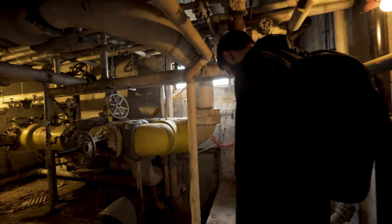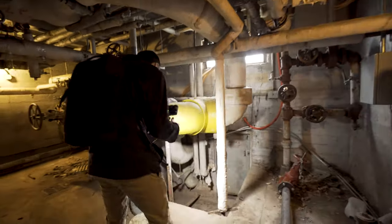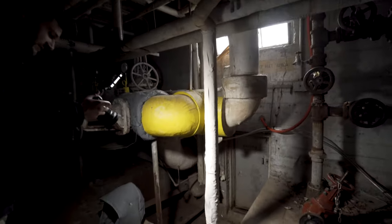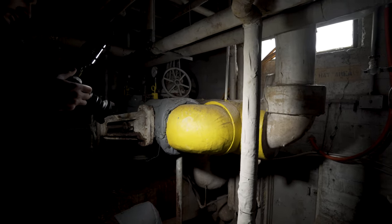You ready to go into these tunnels? Let's go in the tunnels. It is so hot. Yeah, do not touch any pipes. You're gonna burn yourself. Who's going first? I'll go. It's like a sauna in here.